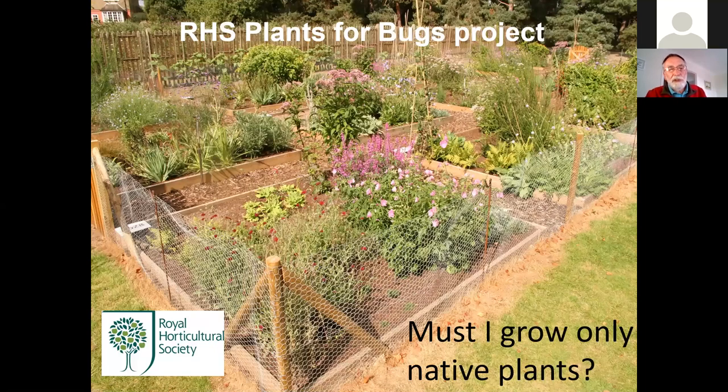Now, a really big question: must I grow only native plants or mainly native plants? Now, this again is something that you'll find recommended over and over again in various wildlife gardening books, magazines, online websites, and so on. And it kind of seems obvious on the face of it that you should grow native plants if you're going to keep native herbivores happy. And of course, at the base of all the food chains in your garden, is plants and the animals that eat those plants.